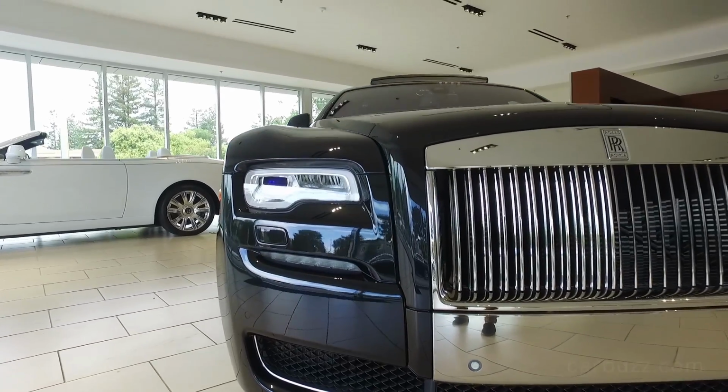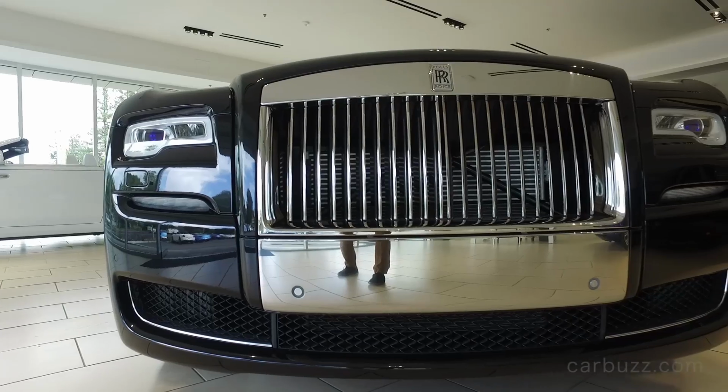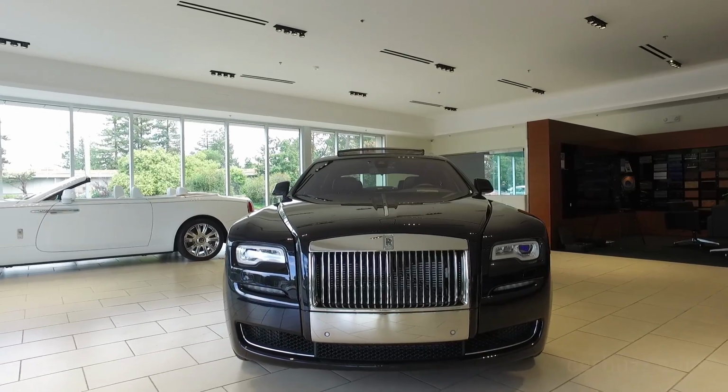But hey, look, you are getting a twin-turbo V12 uber luxury machine here that combines the best of British coach building and German technology. I really think they just nailed it, especially with the design. Again, I love this front end right there.